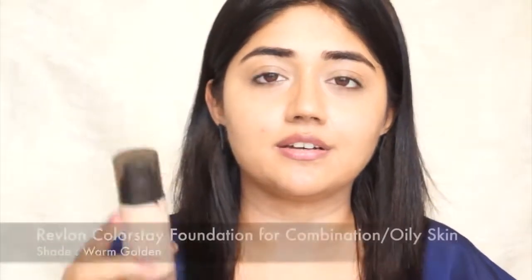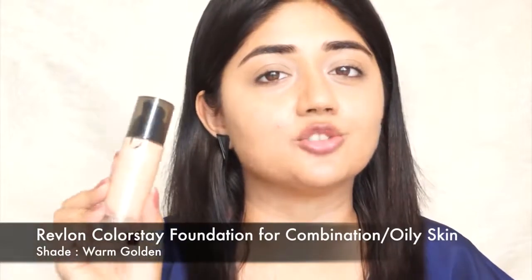Because I want to take my look from day to night, I'm going to use a long-lasting foundation. This is the Revlon Color Stay Foundation for combination to oily skin. The shade I have is Warm Golden, which is a tiny bit light for me, so I'm just going to mix it with a slightly darker foundation.